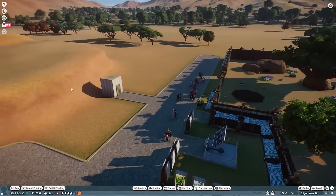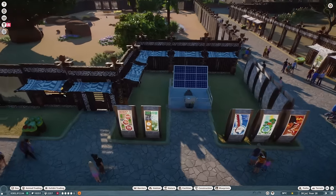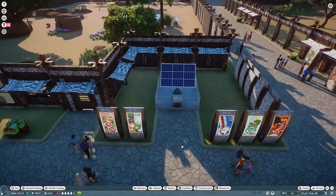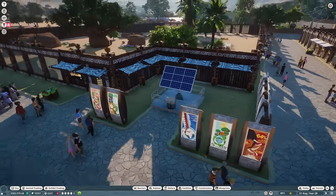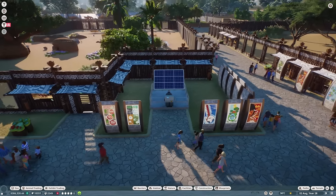Now we do need to get this keeper hut up and running, and we also need to put some decoration on this solar panel. So I think I'm gonna do the solar panel first and just make it look a little bit nicer in here. So this kind of looks like a reasonable area rather than the quite strange area it looks like right now. So I gotta do that now.